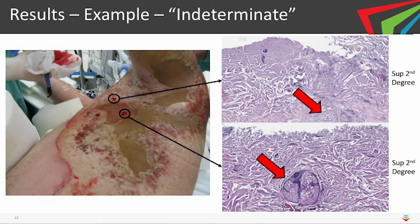The whiter area came back histologically as superficial second degree, mostly because of the adnexal structure shown by the red arrow. So a viable adnexal structure, and I can't include it because I don't have enough room, but greater than 50% of these structures were left in this biopsy. Similarly, with this worse-appearing area, superficial second degree was observed with a relatively shallow adnexal structure.